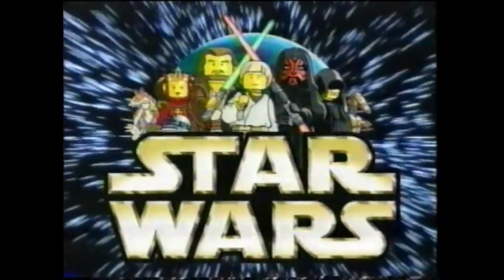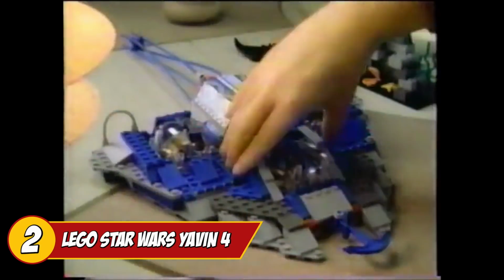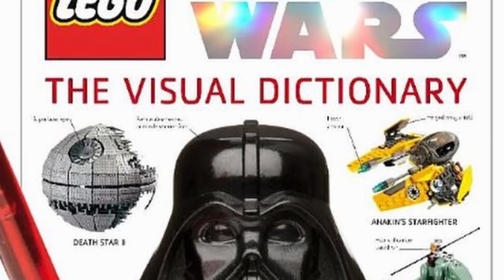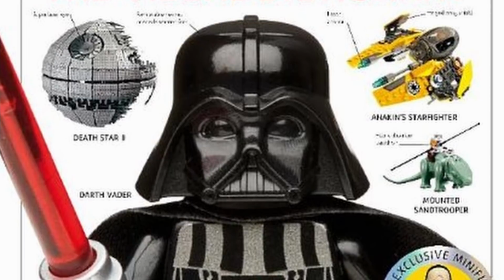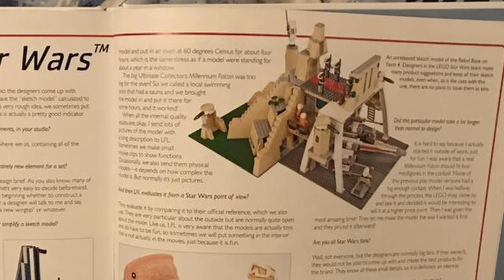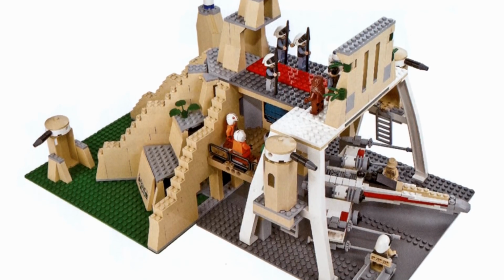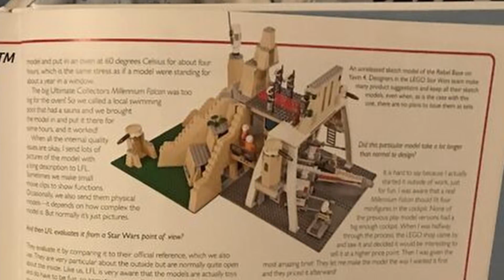For all of you Star Wars fans out there, number 2 is just for you. In 2009, LEGO released the first LEGO Star Wars Visual Dictionary. This book was filled with many facts and depictions of all LEGO Star Wars history. LEGO has revised the book several times, but I remember borrowing this particular one from my local library a lot, just so I could look at all the sets and figures. One of the cool things mentioned in this book was an unreleased Yavin 4 set. The set only existed as a sketch model, but was still cool nonetheless, including things like the ceremony room, X-Wing hangar, and more. I think if this set went into production, it would have made a great build for LEGO and Star Wars fans alike.